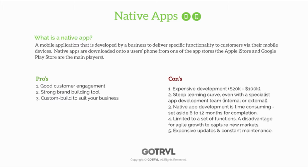And it's limited to a set of functions. It's a disadvantage for agile growth to capture new markets. There's also expensive updates and constant maintenance.